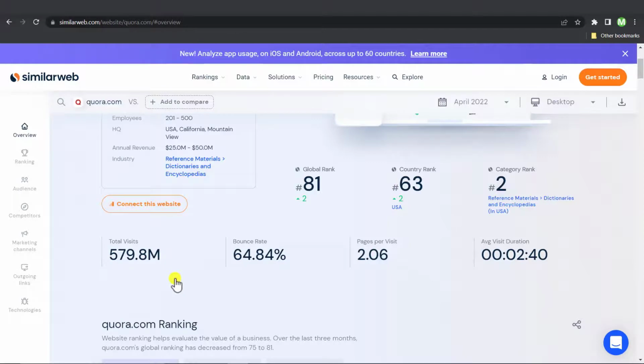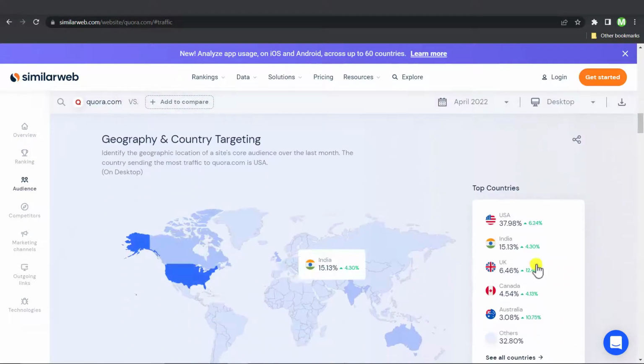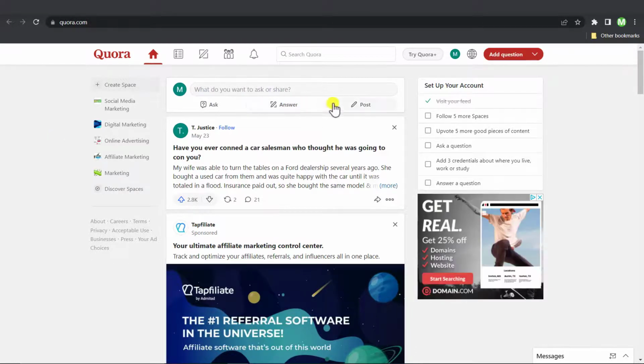The second traffic source is really similar, but it gets a lot more traffic. As you can see here, it's getting close to 600 million views every single month. And this is Quora.com. This is basically the website that we were talking about in the intro. It has most of the traffic coming from top tier countries. And if you go over to Quora and sign up for a free account, you can also search on Quora like you can on answers.com. So this is also another platform where people come to ask and answer specific questions.